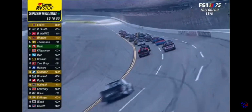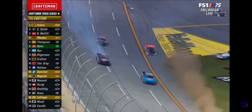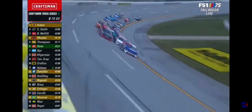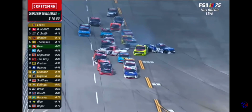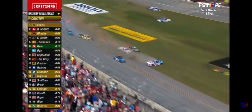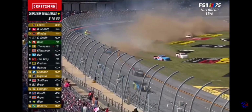And it's a restart. I said, watch the time. Colby Howard in the 9. Chase Purdy, you just mentioned him, got back in traffic after that issue. Now does Christian flare up? He's got a bit of an advantage, or does he stay down there on the bottom? Oh, Matt Crafton gets into Brett Holmes. Big trucks wrecking everywhere. Caution is out for the 8th time. Grant Enfinger in this one as well.